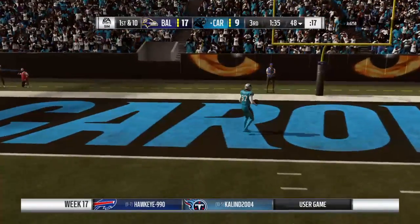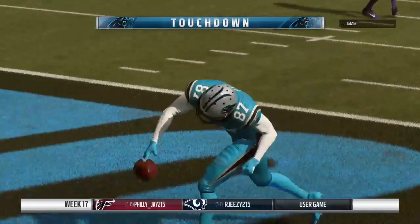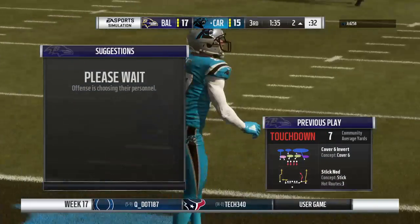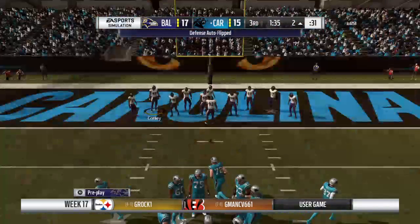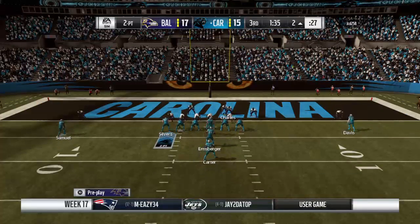Now the defense loses him. It's complete. Touchdown, Carolina. Trevor Davis with touchdown number 8 on the year. And the Panthers are a 2-point conversion away from tying up this football game. The Panther offense staying put. They'll go for 2.